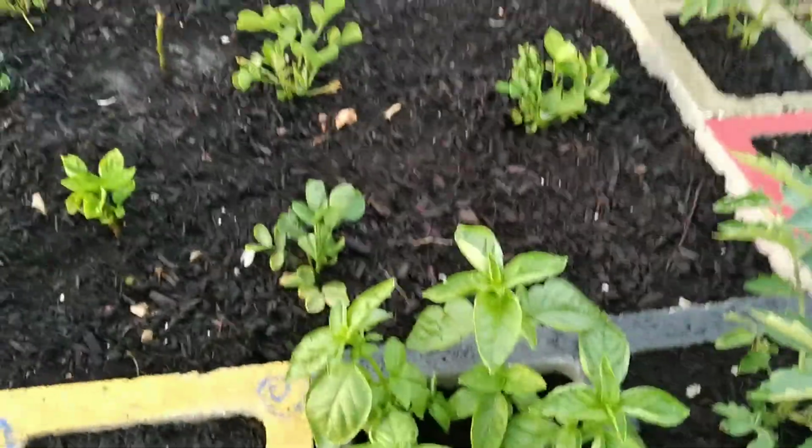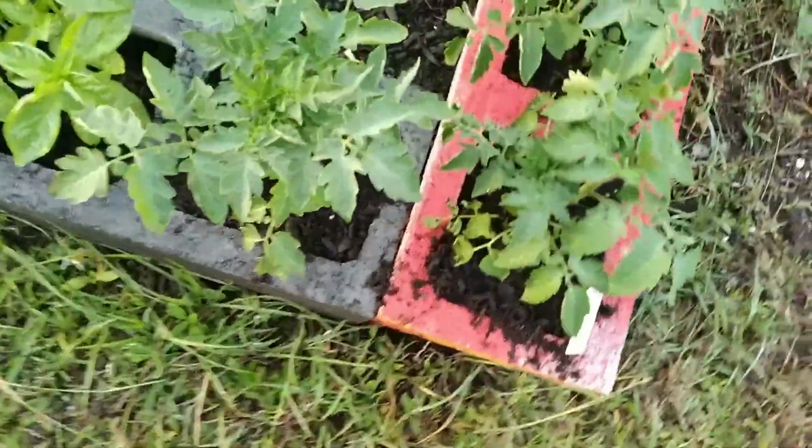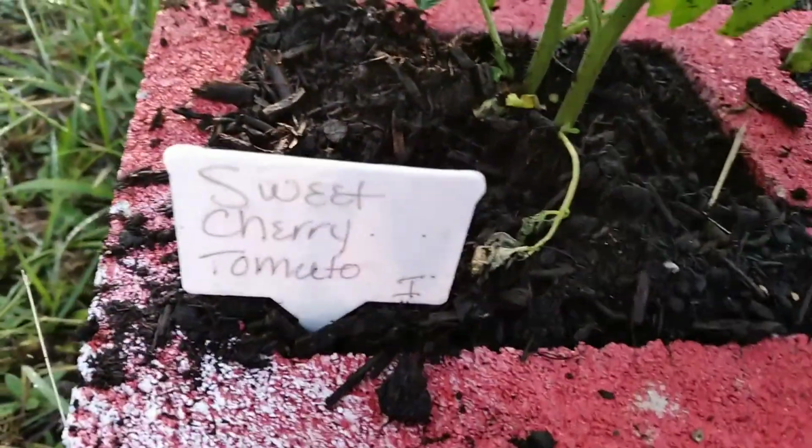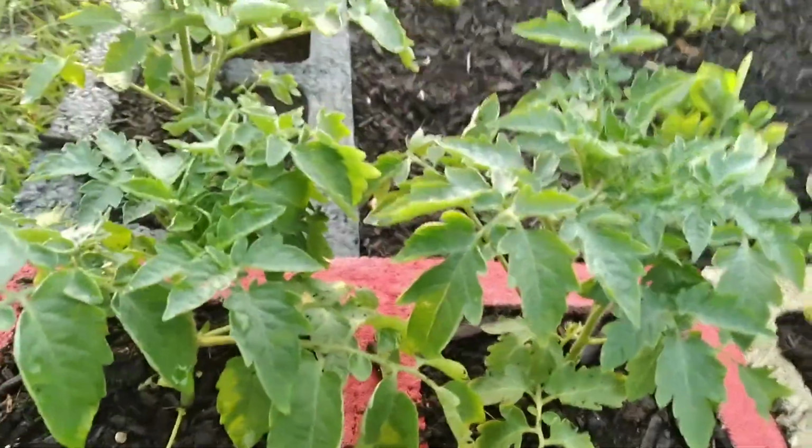Here are the tomatoes. My daughter planted these actually, so these are the sweet cherry tomatoes. They're an indeterminate variety, so they will just keep going and going, and we'll have to manage and trellis them as they go.